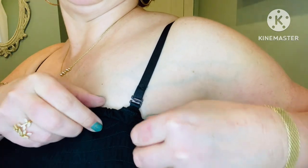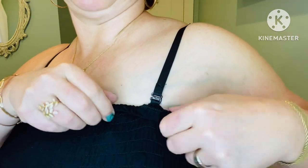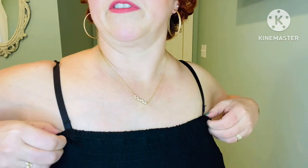Okay, first item is the dress. This is by Tribal. They're calling it the smocked dress with removable straps in black, size medium, and it is $68. The first thing I noticed about this is the strap area wants to flip. I don't know if the camera's picking up, but this elastic piece wants to flip down and it will not stay up where the straps meet. So that's kind of annoying.